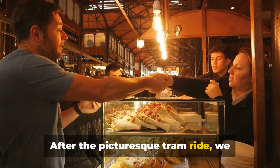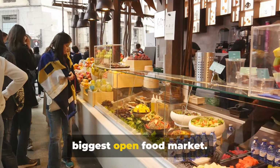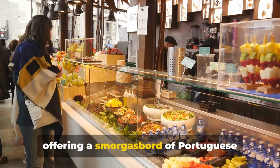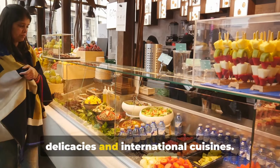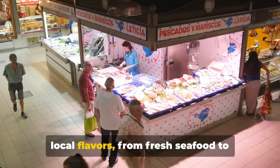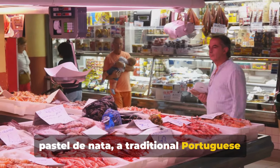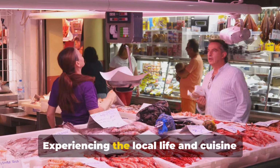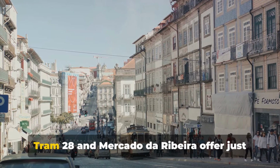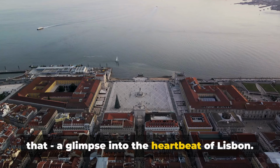After the picturesque tram ride, we arrive at Mercado da Ribeira, Lisbon's biggest open food market. The market is a paradise for food lovers, offering a smorgasbord of Portuguese delicacies and international cuisines. It's the perfect place to indulge in the local flavors, from fresh seafood to pastel de nata, a traditional Portuguese custard tart. Experiencing the local life and cuisine is an essential part of any travel journey. Tram 28 and Mercado da Ribeira offer just that, a glimpse into the heartbeat of Lisbon.